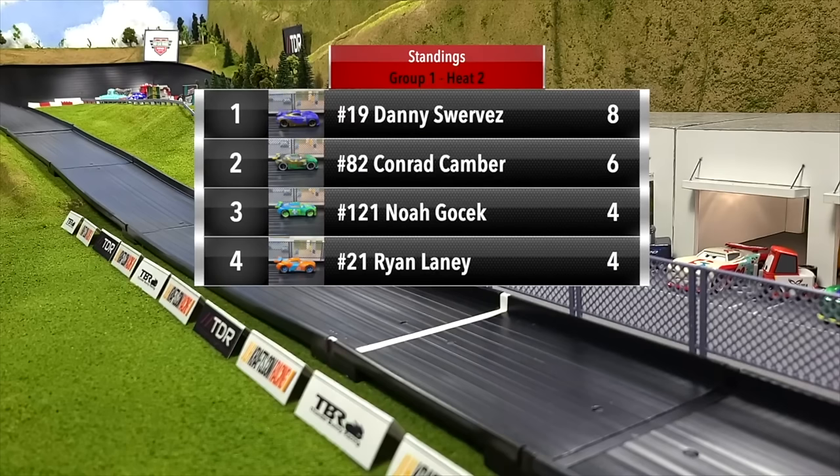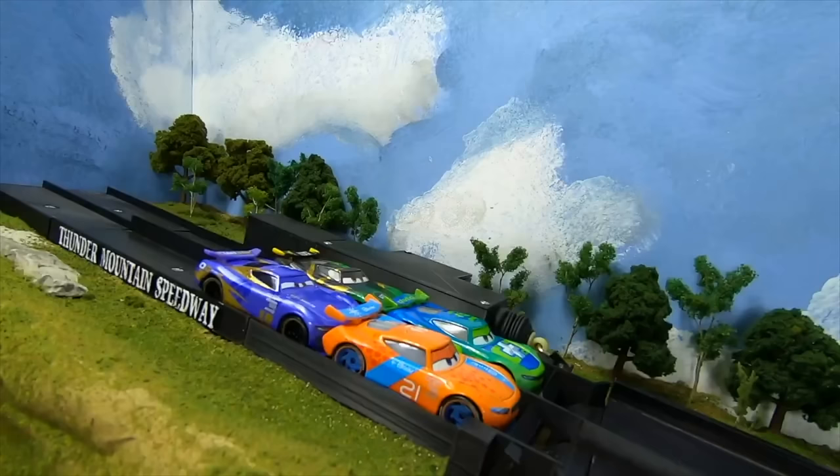And Danny Suarez will be your points leader now with that win. 8 points. Conrad Camber down to second with 6 points. And Noah Gocek and Ryan Laney tied with 4 points apiece. Group one, heat number three.